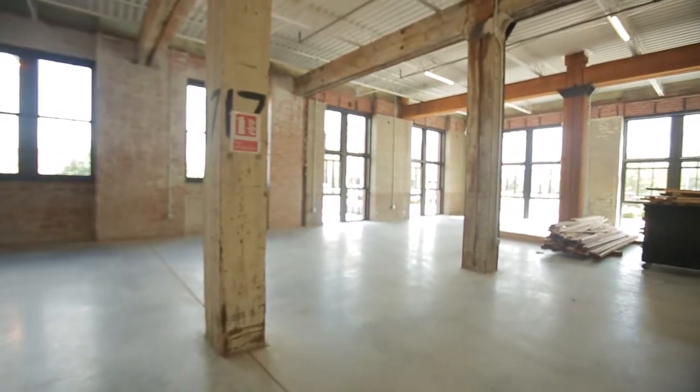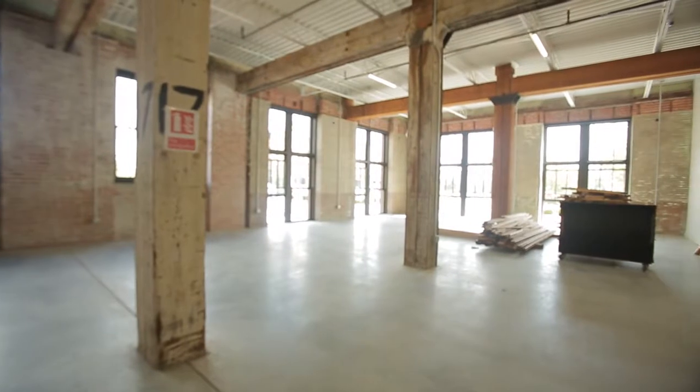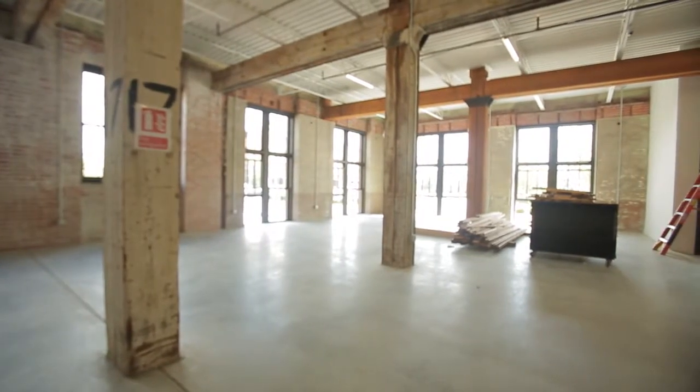Also, the columns are all left as they were. Any column that we could save, we have. Many of them have graffiti of time, stories of people that lived and worked around the building, cut and marked on these columns, which we thought was a really important piece of the history of this building.